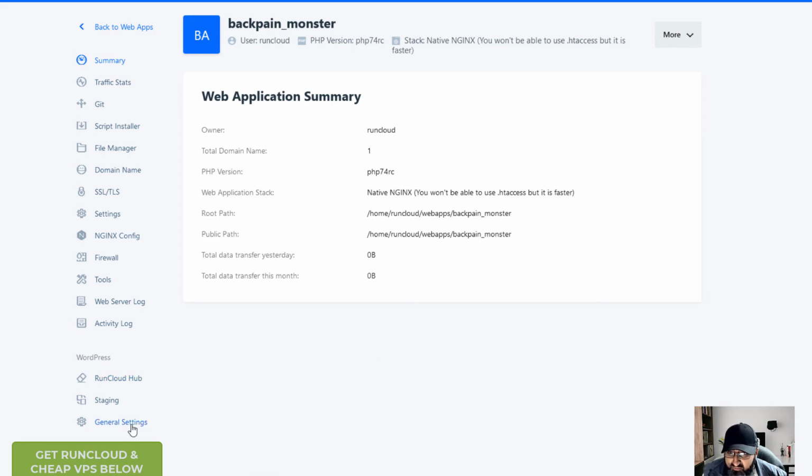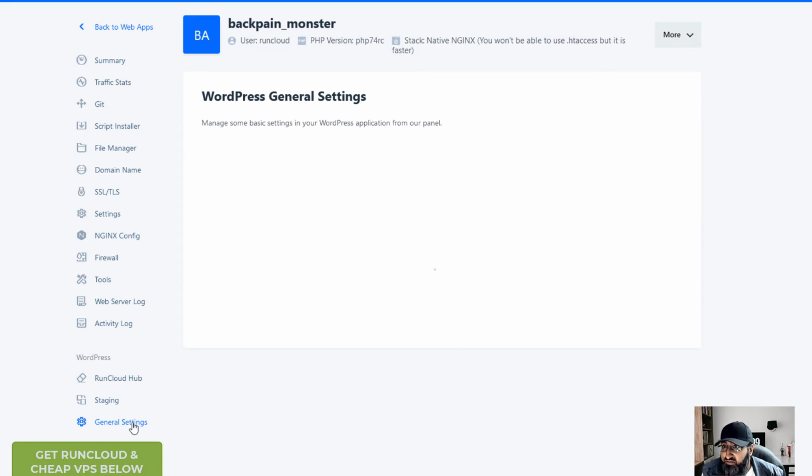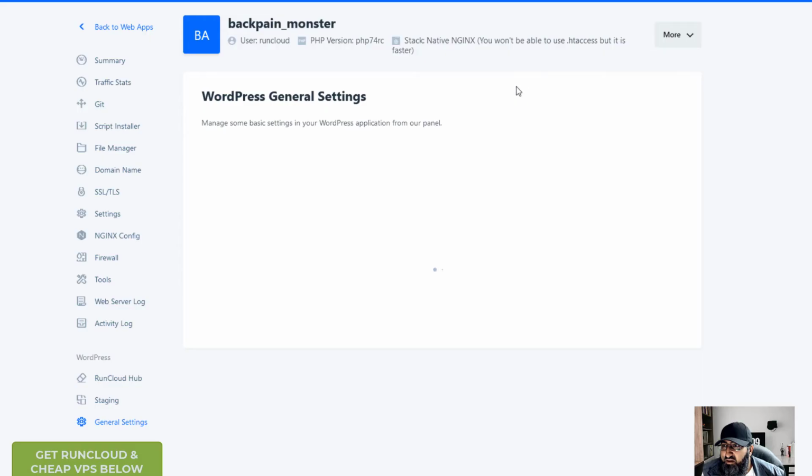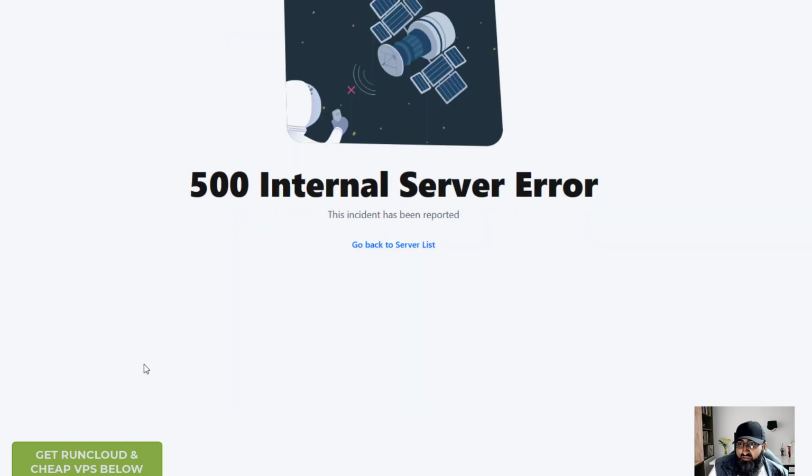For WordPress, they've got some settings here. So to be honest, I don't really mess with these settings that much. I do everything within WordPress. So let's just see what they've got on offer. Okay, I think it's because it hasn't propagated yet. I should have done a test domain. Can I? Okay, I can't mess with that either.